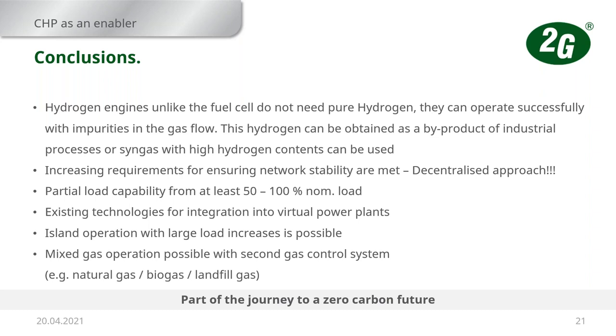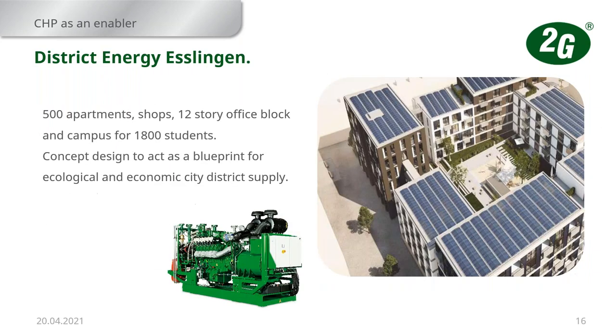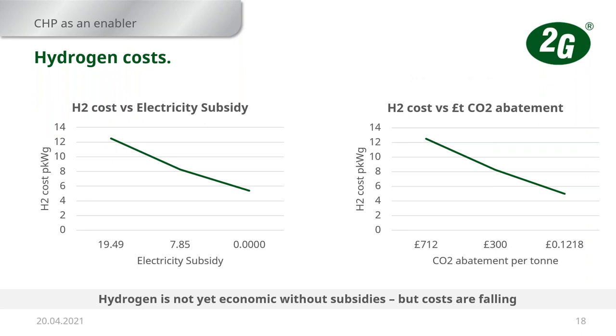Yeah. Okay, a couple of quick questions. Somebody's asked what the unit P kilowatt G on the hydrogen cost graph on page 18 is. One pence per kilowatt of gas. Right. Okay. Yeah.